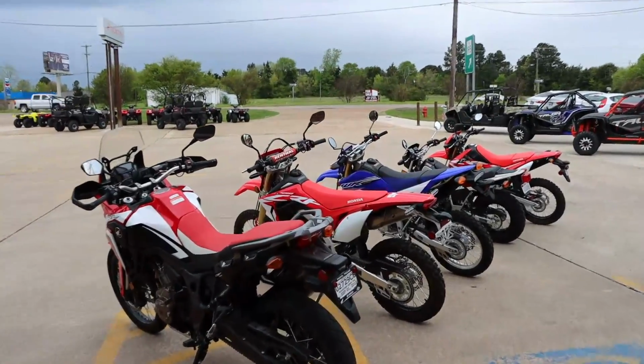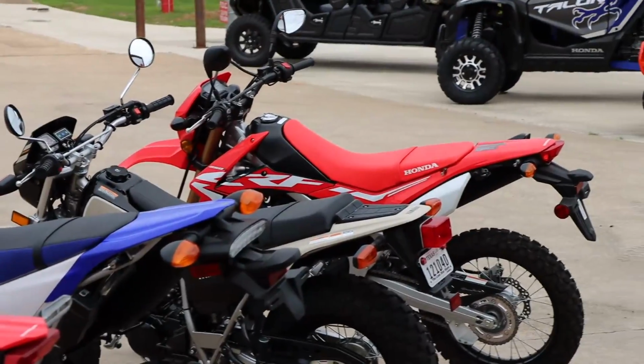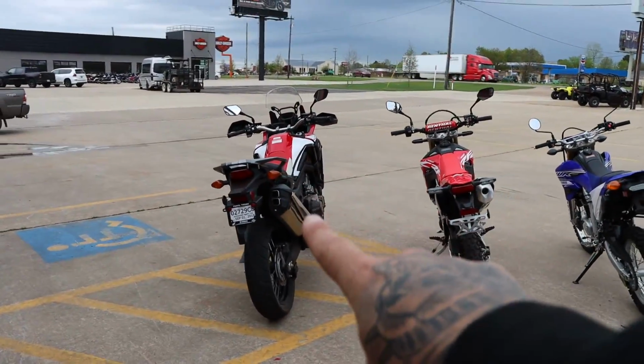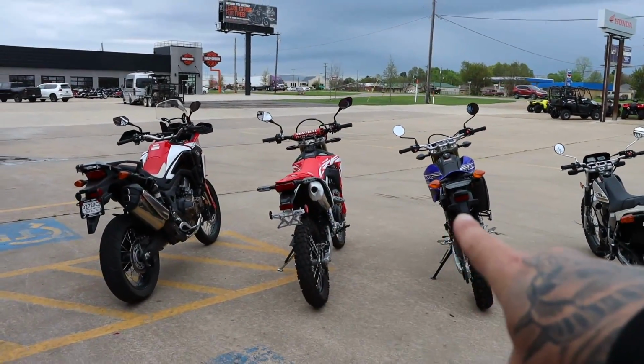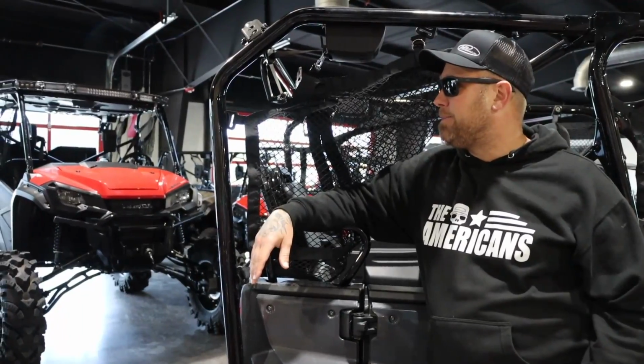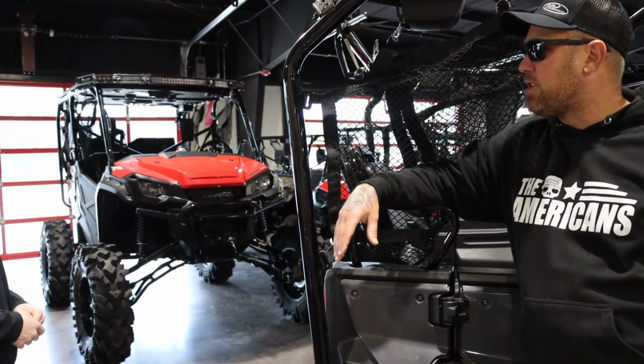One thing you can see for sure is how much lower that 250 seat is. And then when you look at the back profile, you see how much more substantial that Africa Twin is, where these are more like dirt bikes. Then you got your 250. I just really don't know what to do. I'm torn, big time torn. Let's take a look at the stats.